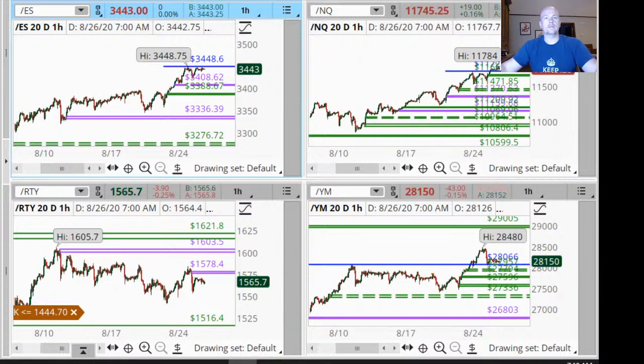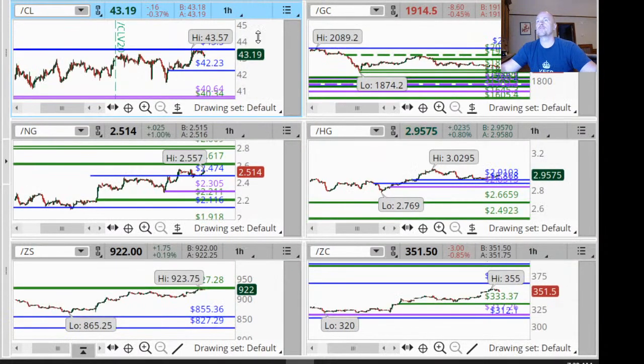Next market. Sorry, I'm trying to do 3 things at once over here. Yes, Sean, a gold line would tell me that it's a flip level. It's been a zone that has been flipped. So next market, let's look at crude oil.